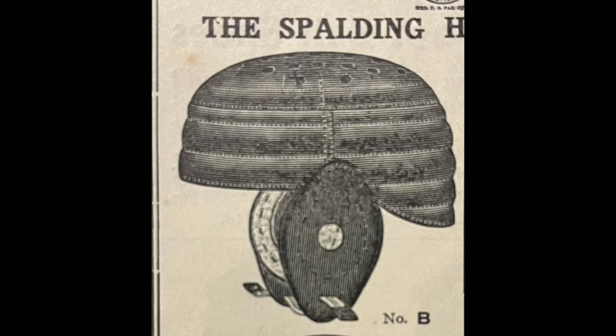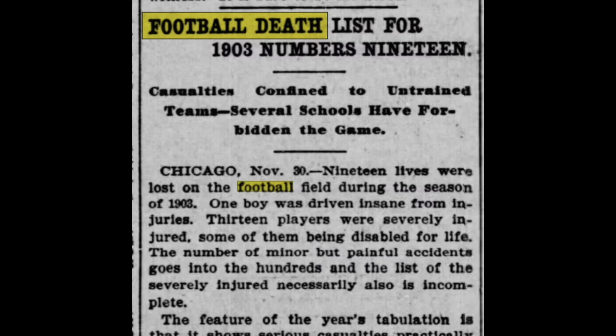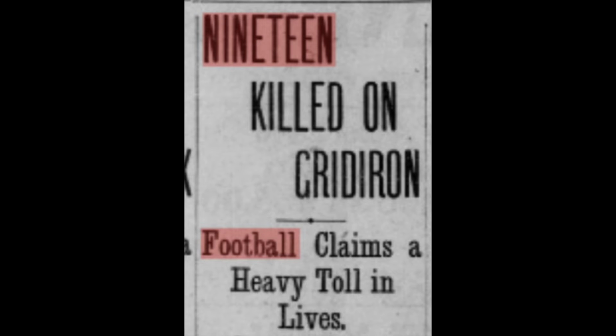Next in the line after that was the rain cap head harness. These came to prominence around 1900, continuing through the 1910s. At this time, fatal injuries in the game of football were all too common, with 25 people dying playing football in 1903 alone.